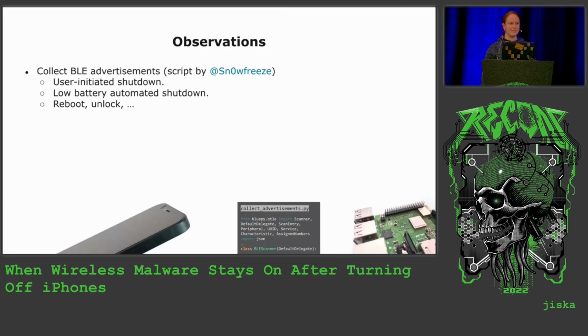Well, I'm lazy, so I asked my colleague, Alexander, who is an expert with everything Find My, so you can also follow him on Twitter if you want, and he wrote a Python script. This is just observing all BLE advertisements to see how Find My works when we shut down an iPhone, or when the battery runs low, before unlock, after unlock, reboot, everything. And this was already quite surprising.